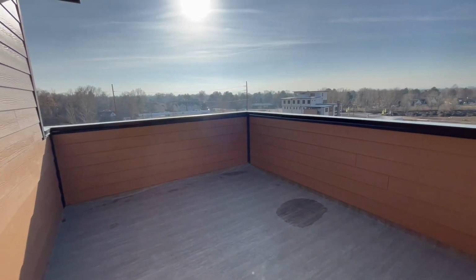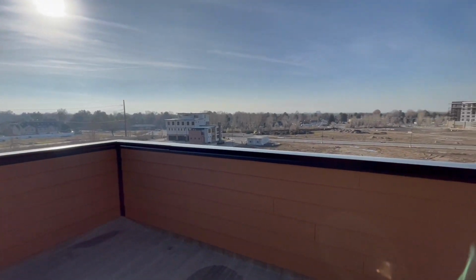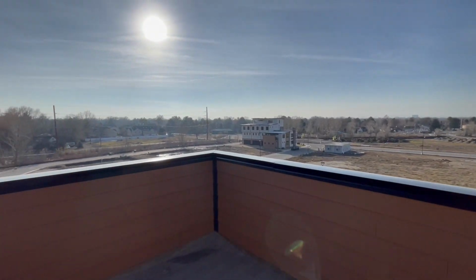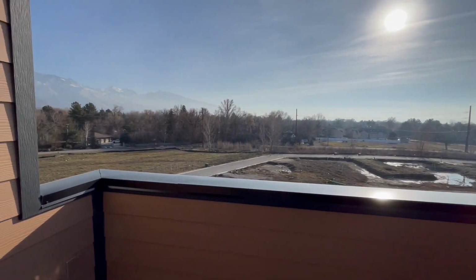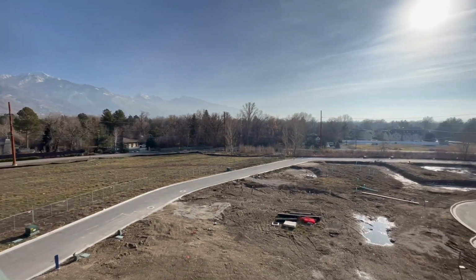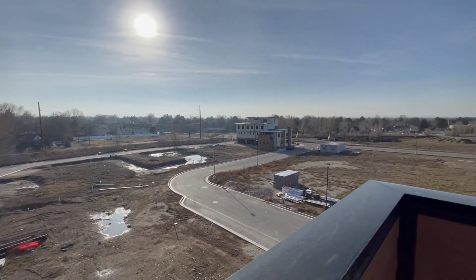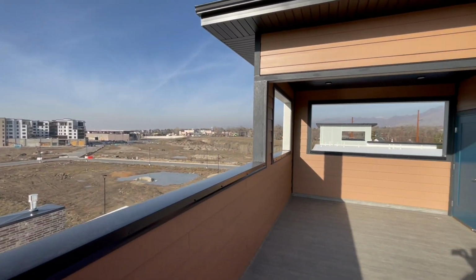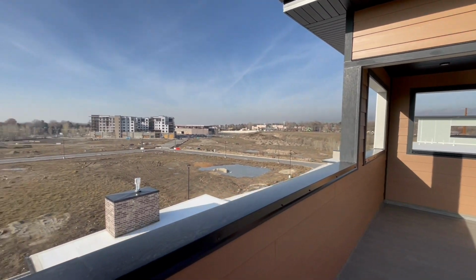And look at this. This one has a view. Right now it's kind of not cloudy, but there's like this haze. You can't really see the Oquirrh Mountains to the west. You do have a better view right here, a 270-degree view of the Wasatch Front to the east, South Valley, Wasatch Front, downtown Salt Lake City that way. So look at that, 270-degree view.